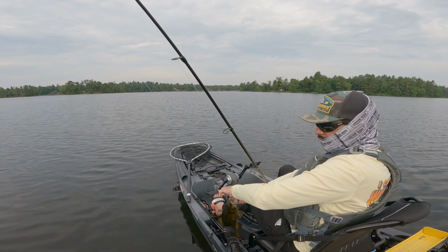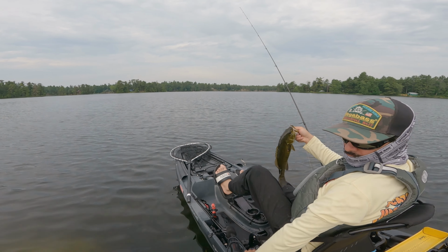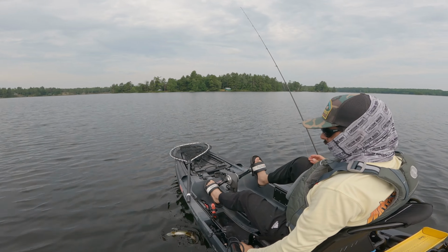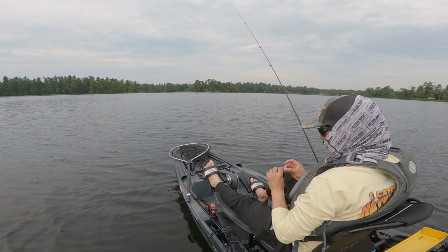Look at this huge boulder beside me. I don't know if you guys can see it on the camera, but that one boulder can hold a big fish. Probably like 14 and a half, 15 inches. Fought like it was so much bigger. At least we are catching them.